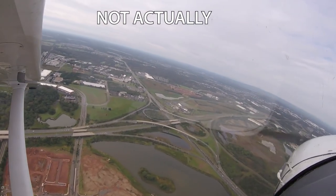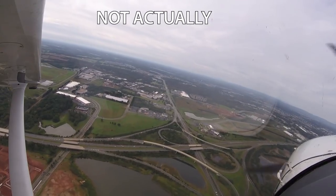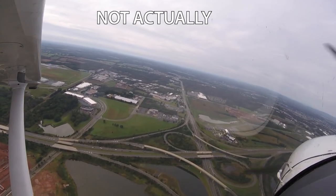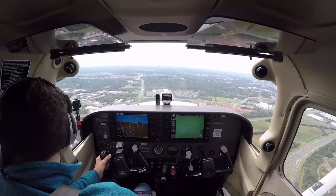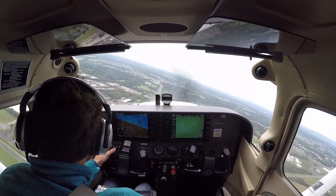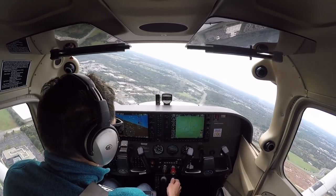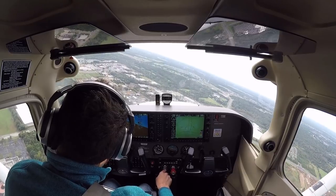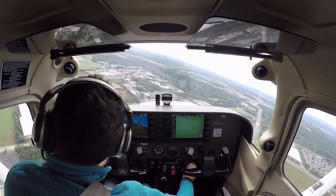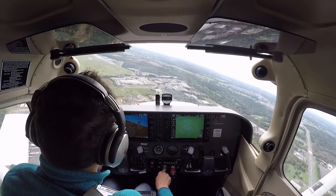Okay, power's off. Engine one just went dead. See if we can make it. 10 degrees of flaps. I think I'm high enough to where I can make it. I have the runway made at this point, I'm going to go full flaps.